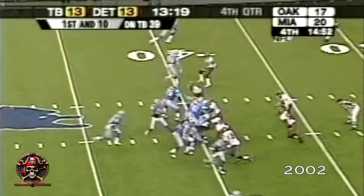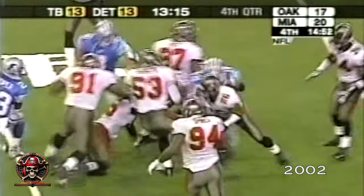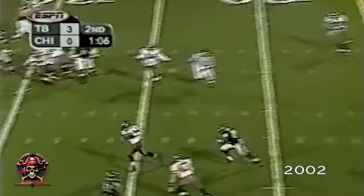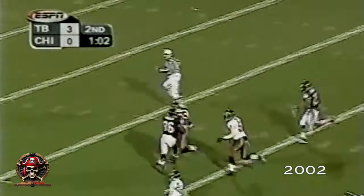Yards on the ground. McMahon. Ball batted in the air and intercepted. Shelton Quarles. Burris with a blitz coming in. It's intercepted. Brooks.